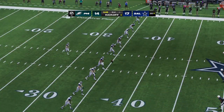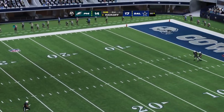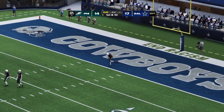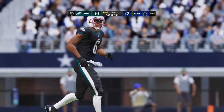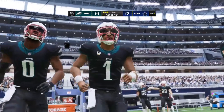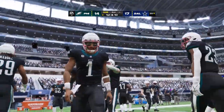The kick team out there for the Cowboys as they run up to send this one away. And Smith not going to bring it out, so it's a touchback. So here are the Eagles now as they get set for their first possession of the second half.